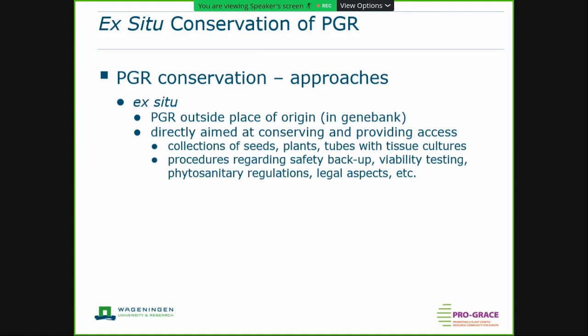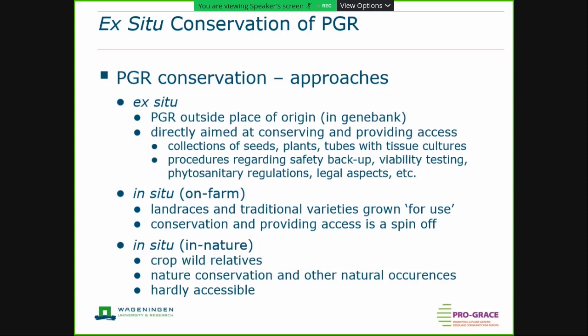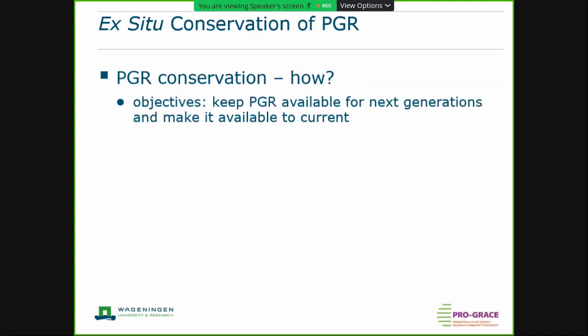A recap, but it doesn't really make sense because it was so recent. PGR outside the place of origin, directly aimed at conserving: collections of seed plants, tubers, tissue cultures, procedures regarding safety, backup, and so on. In situ, landraces, varieties grown for use, conservation and providing access, more or less a spin-off. In situ, nature, crop wild relatives, nature conservation and other natural occurrences, hardly accessible. We heard that just now. Important to realize that we're now going to focus on ex situ, right?